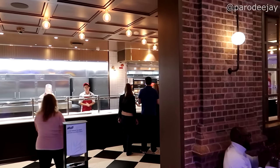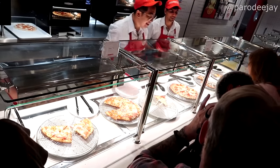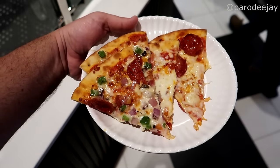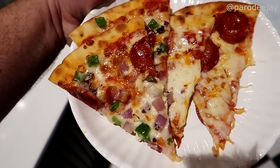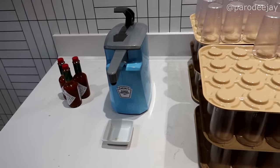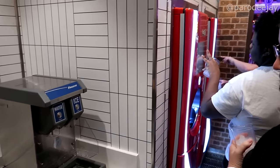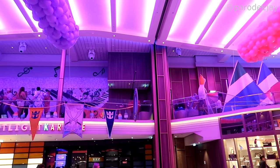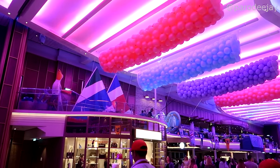We find ourselves at Sorrento's. We've got cheese, we've got pepperoni, we've got supreme, maybe? We got cute plastic plates here, so we got some American combo, as they called it, and some pepperoni. They have hot sauce, ranch dressing, what is this? And of course, the freestyle machines. So we are gonna share some pizza goodness and wait for this parade to begin.